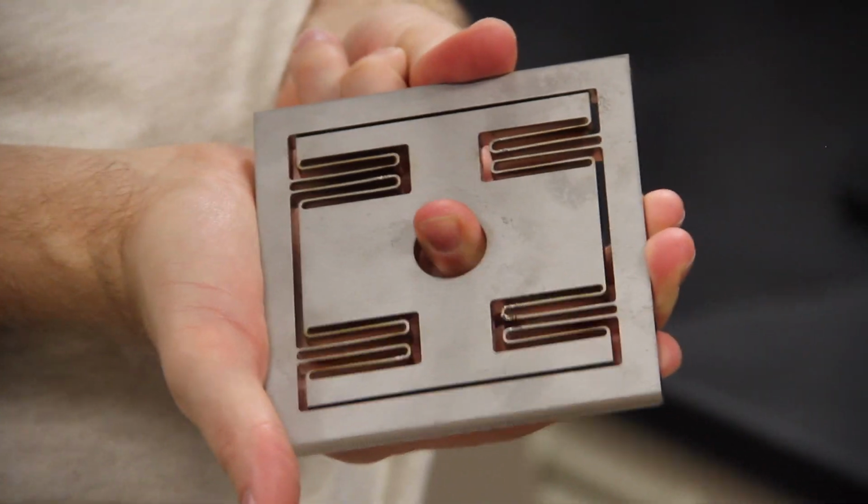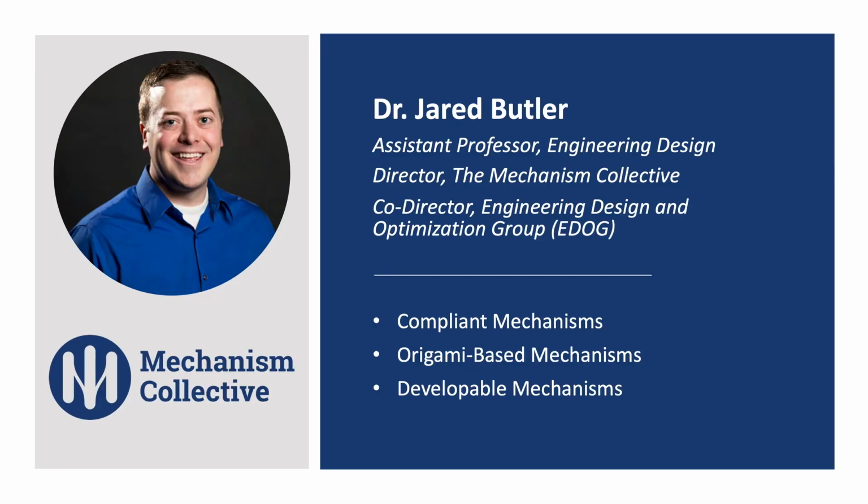Our PI is Dr. Jared Butler, Assistant Professor in Engineering Design, who has extensive experience with compliant mechanism design in many of these different areas. So we've got quite a range of projects going on across many disciplines, and what I'm working on is compliant mechanisms for use in the body as orthopedic implants.